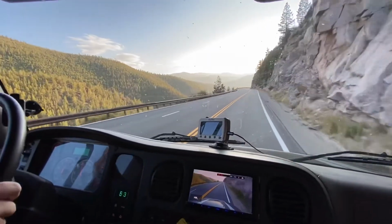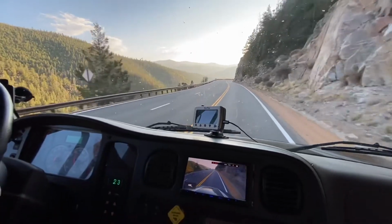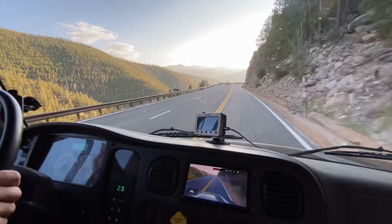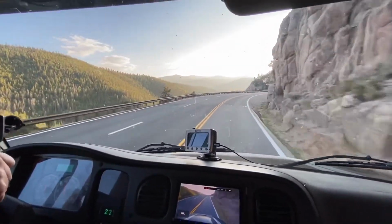As much as you can, you want to keep the vehicle in a low gear so that you're not riding the brakes.